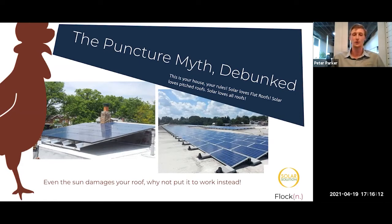So let's go over some other common objections too. This is what I hear about each day. If we can go to the next slide: the sun also damages your roof, everybody. I have on the bottom of the slide that adding an extra layer of protection does put your roof to work and will increase the lifetime of your roof. So another little benefit. All right, what's the next slide?